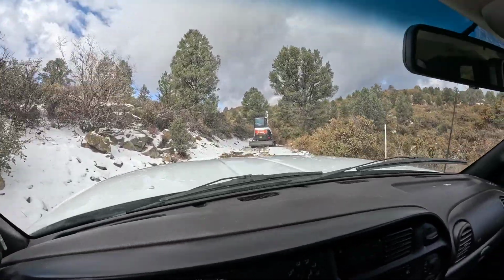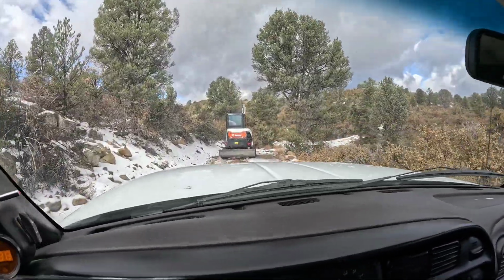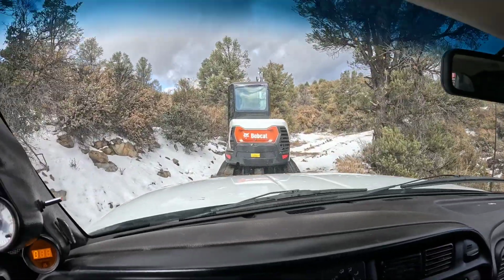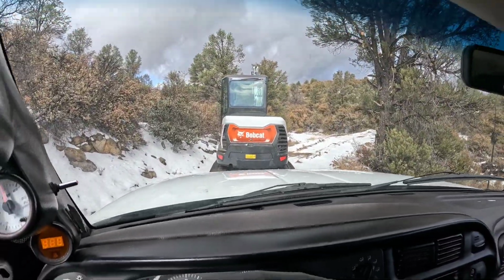We're hooked now. Thank goodness we had the excavator and not the skid steer today. Wouldn't have been able to get the skid steer off the trailer so easy.